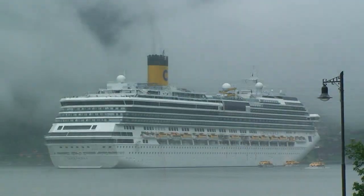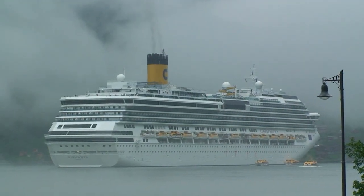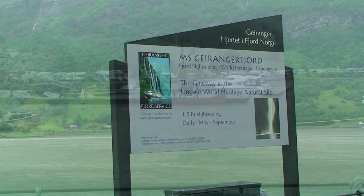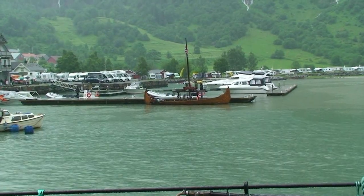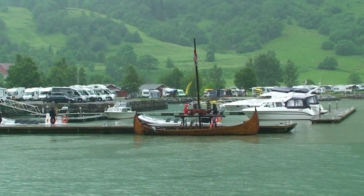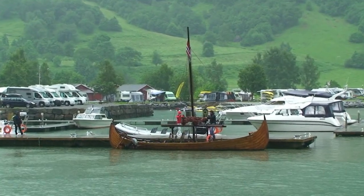After a walk in Geiranger, Rosita and Ove went back to Costa Luminosa to enjoy the sailing from Geiranger to Hellesylt, where they would again be reunited with Isabel and Jaime. A nice Viking ship.